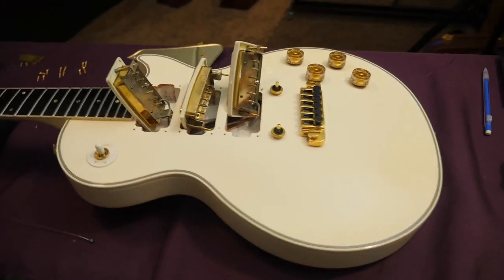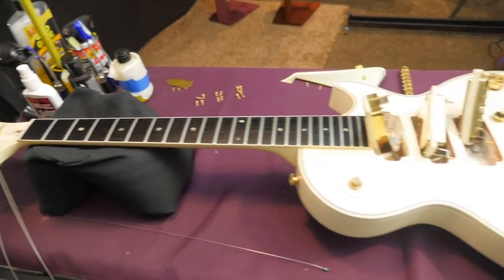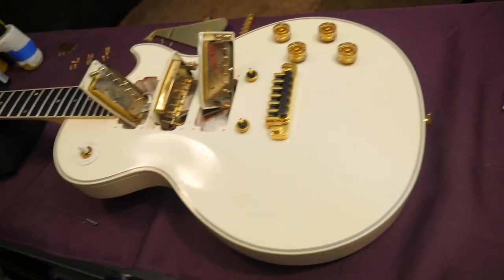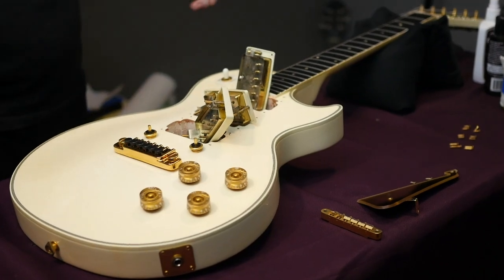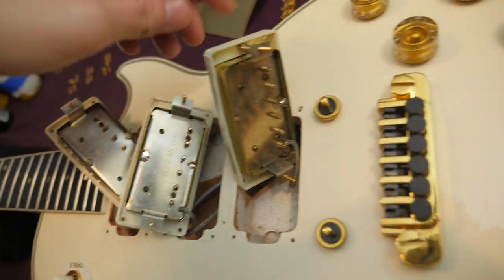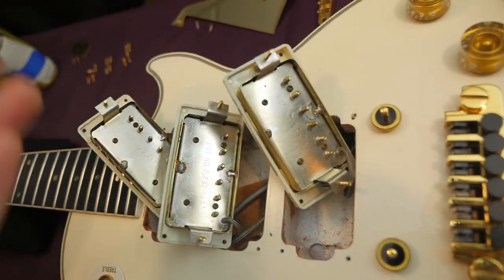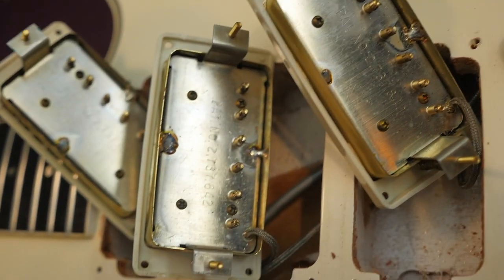Inside the Studio Custom XPL, man, never thought I would have this guitar on my workbench, let alone actually discover its true identity. But let's go ahead and take a look at this thing. So starting off here, we get triple Tim Shaw PAF humbuckers. These are towards the end of their production, so they do not have the date stamps like some of them will in the earlier years.